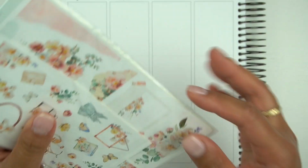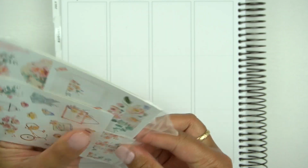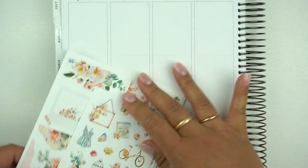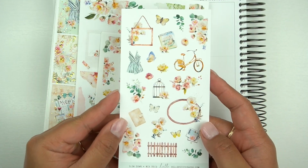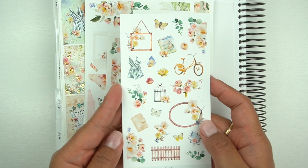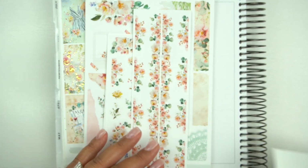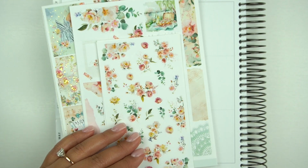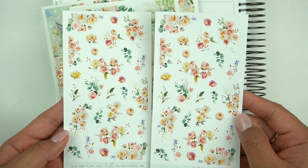This next kit is called Slow Down, which I should probably do so I can catch my breath. Okay. Alrighty, so here is the mixed deco. You'll see the same kind of format. I picked up the same kinds of sheets, but this is beautiful. This kit is called Slow Down. It's beautiful. Love these florals. How beautiful is that? Perfect summer floral. Then grab 2 of the floral deco as well.